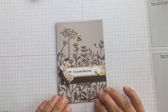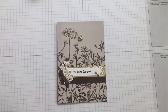So that's everything in the suite. Let me bring in a couple of projects. So I'm going to make one similar to this, but not quite the same, because it's nice to show you a different idea. So there we go, using Rosie's favourite paper.